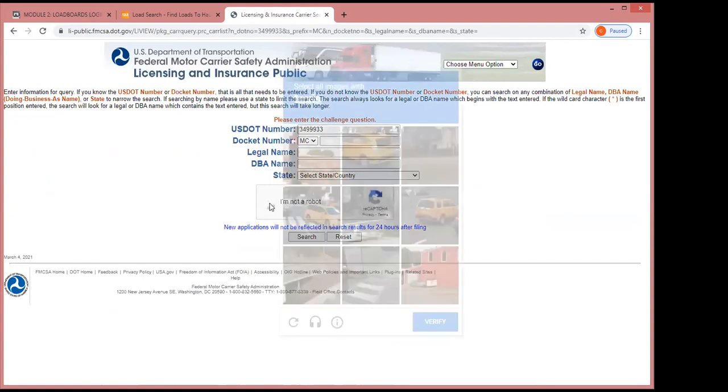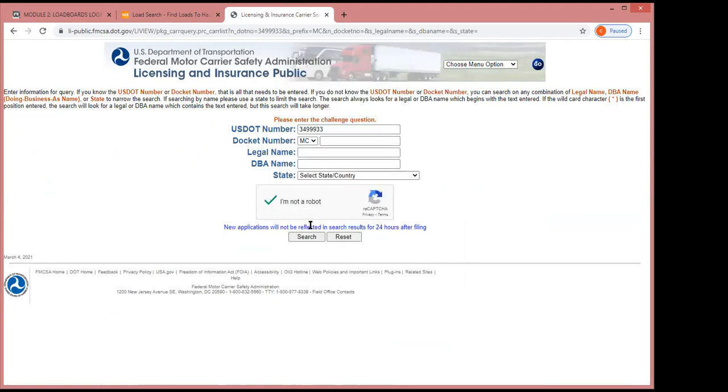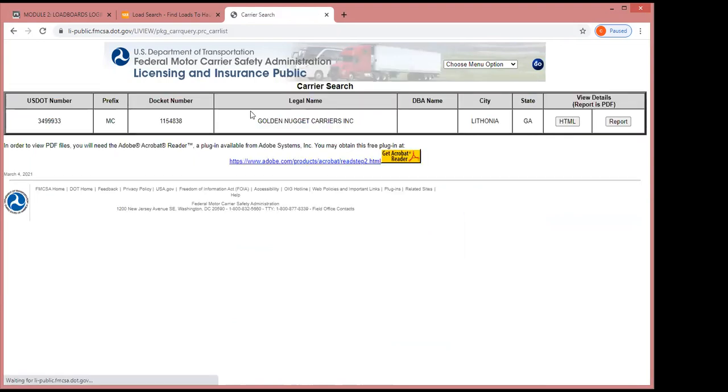Check the box that you're not a robot, right? You've got to do these little images or whatever, and then hit search. Now you come up to this little page here, this carrier information. Over here where it says view details, the report is a PDF, right? Hit the HTML one. It opens up.